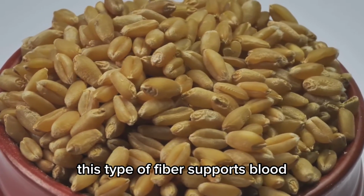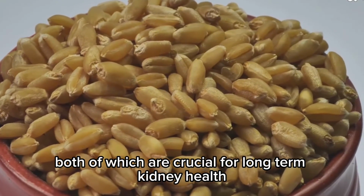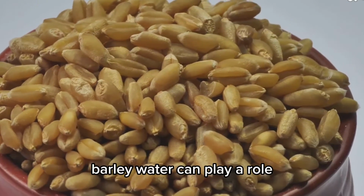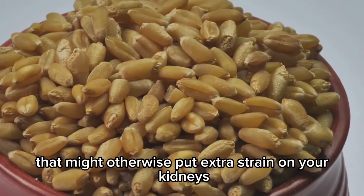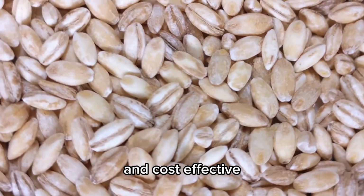This type of fiber supports blood sugar and cholesterol control, both of which are crucial for long-term kidney health. By helping to stabilize these levels, barley water can play a role in preventing complications that might otherwise put extra strain on your kidneys. Making barley water at home is simple and cost-effective.